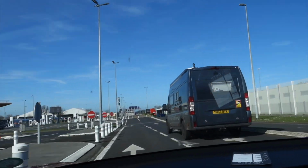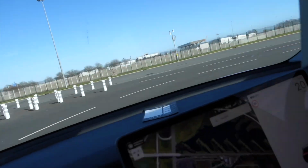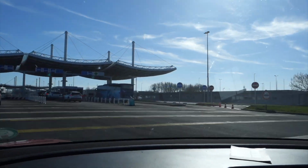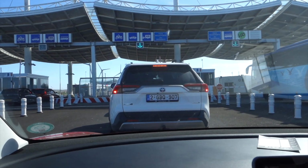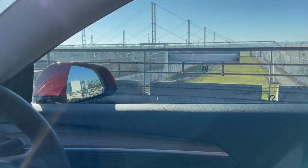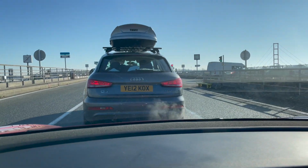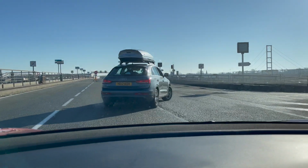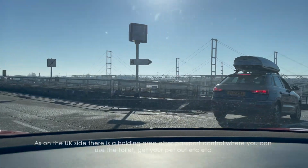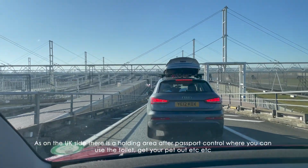So after you have been to pet reception, maybe put your car into charge, follow the lanes round to passport control and customs. You'll go through the French passport control first, and then UK passport control. Sometimes you might get siphoned off to customs for them to do like a drug swipe of your handles and your steering wheel and things. And then drive onto the tunnel. So that's pretty much it.